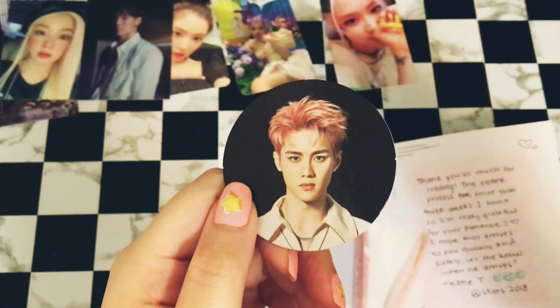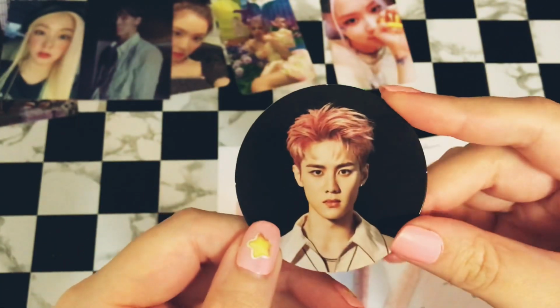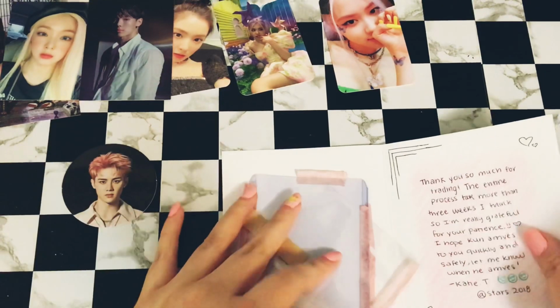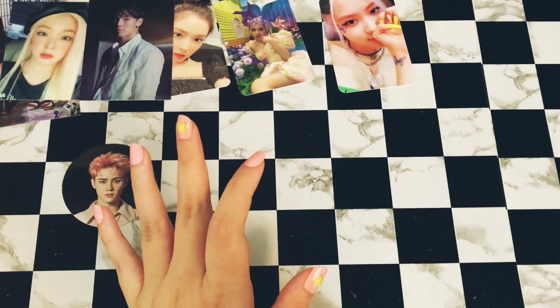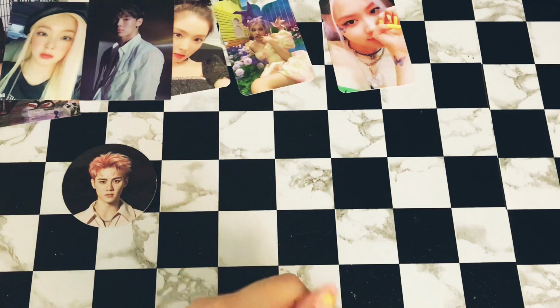SM, why do you keep doing this to your artists? Why are you not reprinting stuff? I hate it. But at least I have his circle card, so I only need his photo card and the album, which is very hard to find because every time somebody posts the album for sale, it gets snatched so fast. I've seen it happen quite a few times.